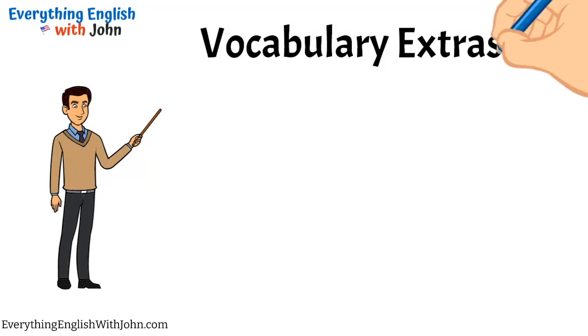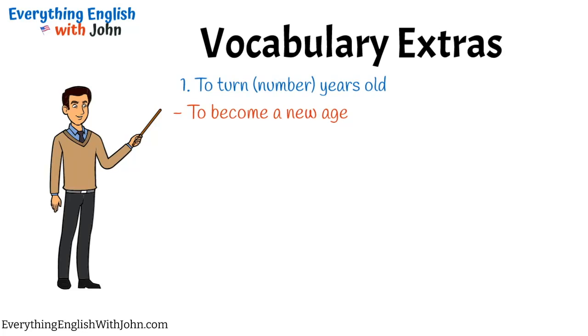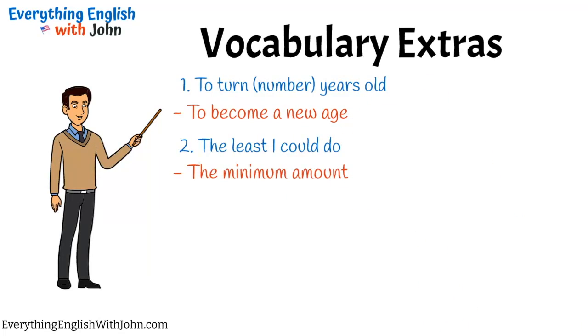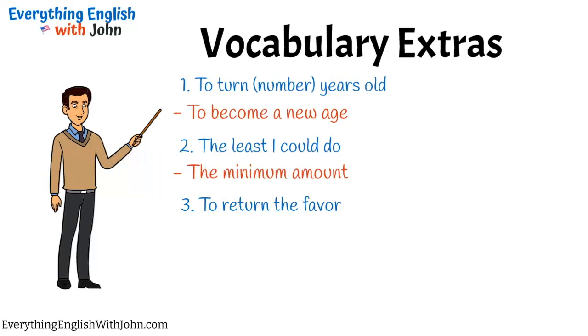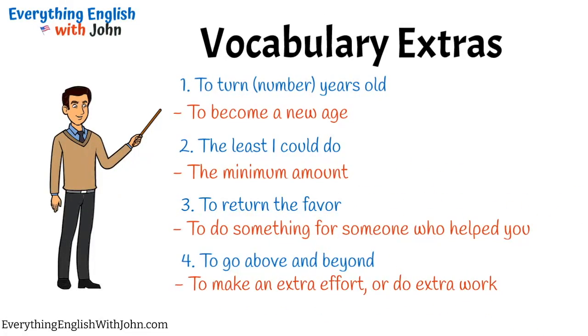Vocabulary extras. To turn some years old: to become a new age. The least I could do: the minimum amount. To return the favor: to do something for someone who helped you. To go above and beyond: to make an extra effort or do extra work.